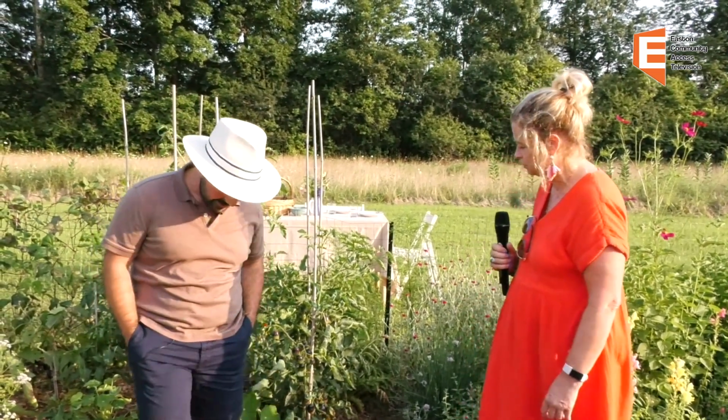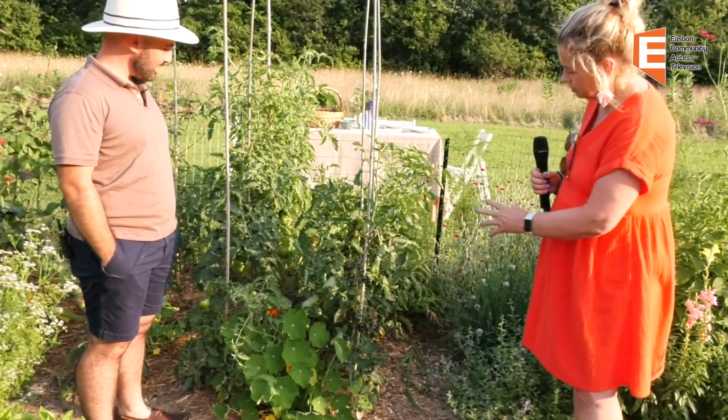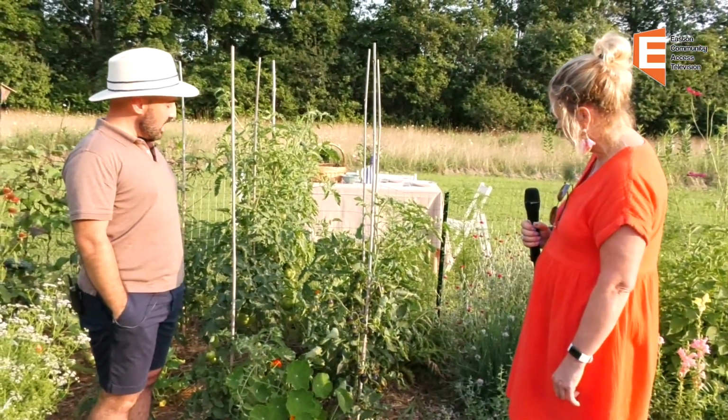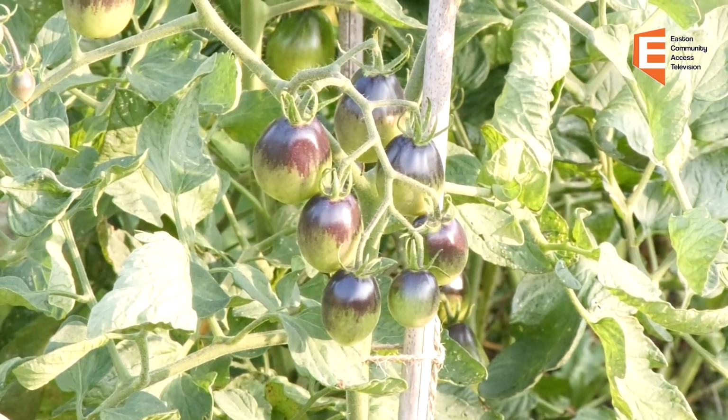So we were starting to look at tomatoes, which I'm loving. And I love that they're black on top and then green, and you said they were going to turn orange. What are they called? They're called Indigo Ruby, and then there are like an heirloom one.